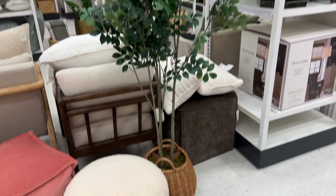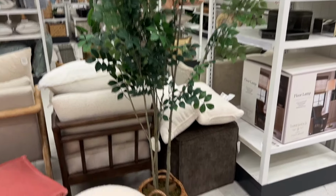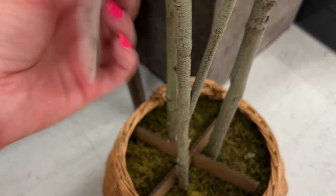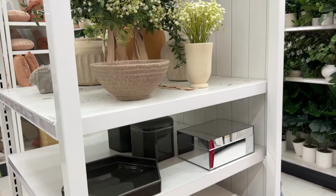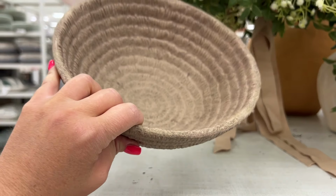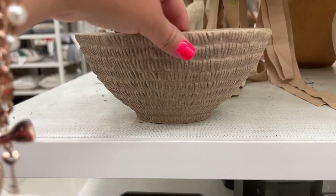And look at this one. So this little tree is gorgeous. And it comes with this planter. Let me see. This is $150. Isn't that pretty? Okay, this bowl is so pretty. Look at this. $20. I love the earthy tones. It's just gorgeous.